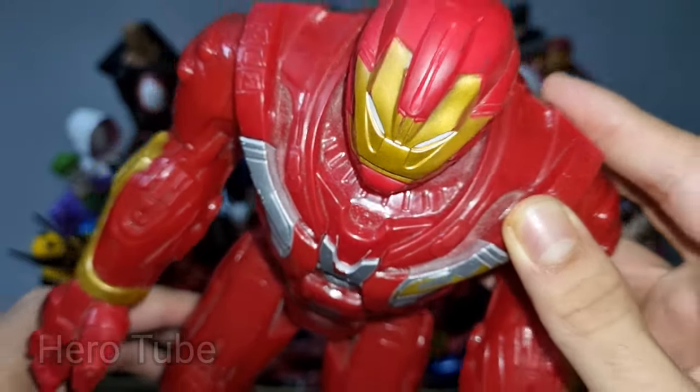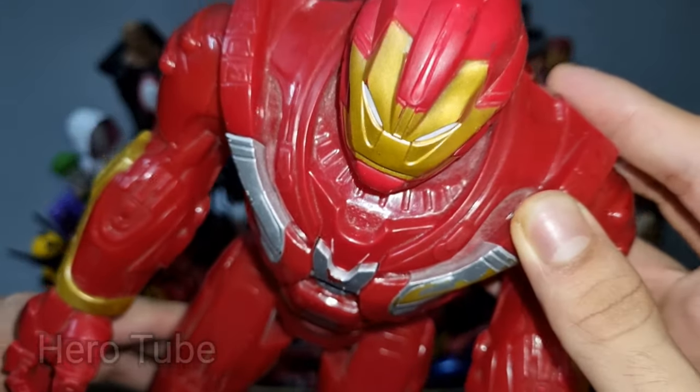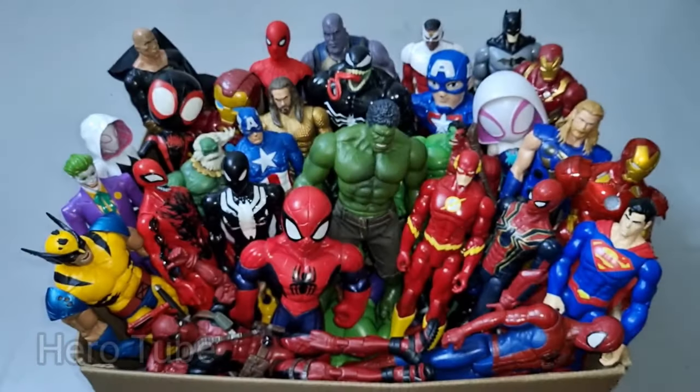Buster is so cool. The technological suit superhero, guys, nice, so cool. Heavy mechanical iron suit superhero. This is Iron Hero, Iron Hulk Buster, really cool.